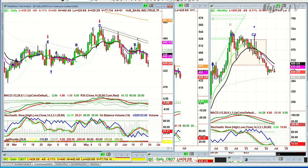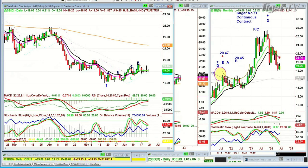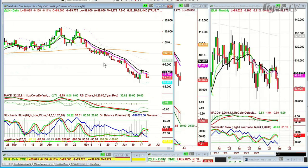Let's go to soybeans. I always say soybeans, but it's actually sugar. Made a peak D. It's pulling back to the 19 area. They're just kind of stuck. Let's go to LH, which is lean hogs. That's the lean hog continuation pattern. Looks like lower lows and lower highs, lower lows and lower highs. Just keeps going.